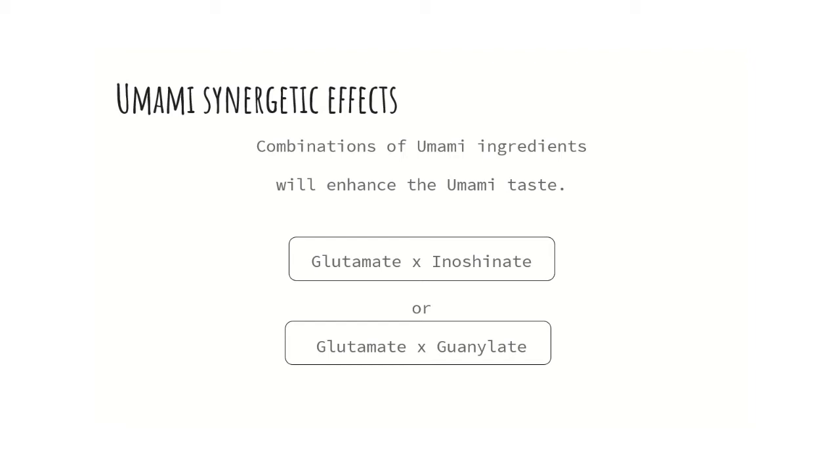Let's look at Japanese vegetarian dashi stock as a typical example of umami synergy effect. It's made from shiitake mushroom and kombu. This is a combination of glutamate and guanylate. You can also add fish flakes, which is rich in inosinate. Dashi stock is used in a wide range of Japanese dishes. When you use water in your cooking, we use dashi stock instead, from miso soup to seasoning.